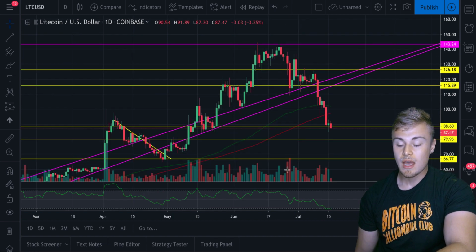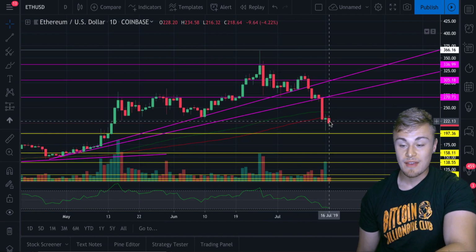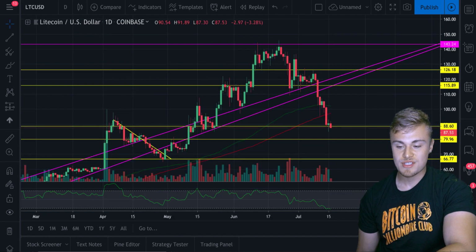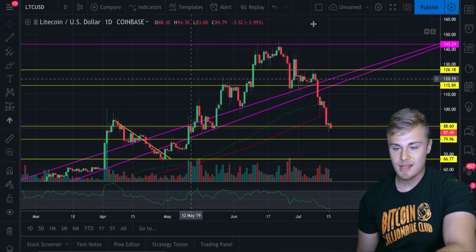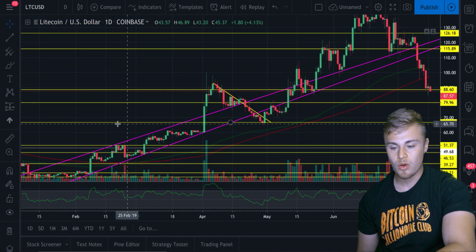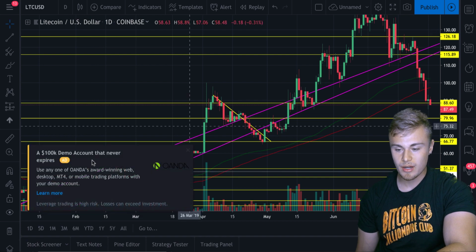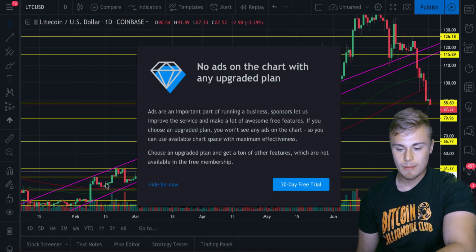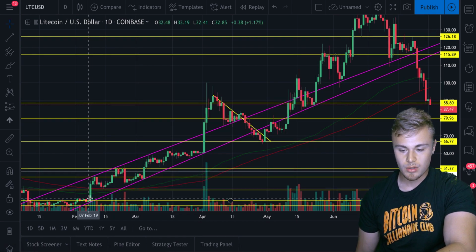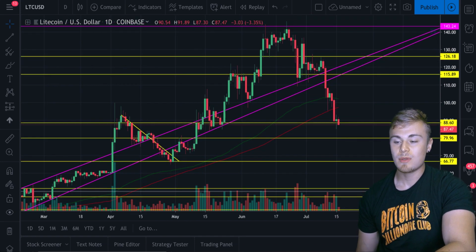So we have Litecoin oversold, and now we have Ethereum, which is oversold. Now they are both below their high-low middle moving averages. They have not been below their high-low middle moving averages in months on months. Last time Litecoin was below its high-low middle moving average was all the way back in, let's see, February, I believe. It was all the way in February when it was below its high-low MMA. So very interesting to see that we're finally below that again.